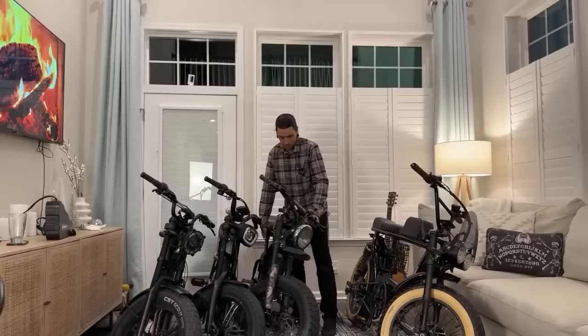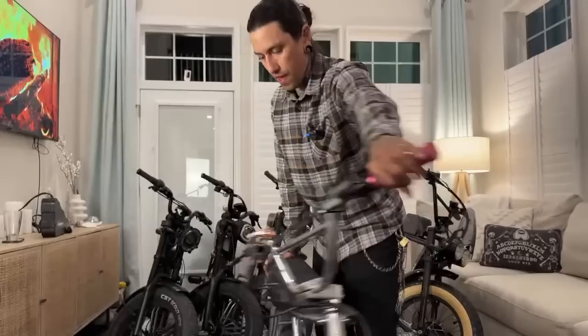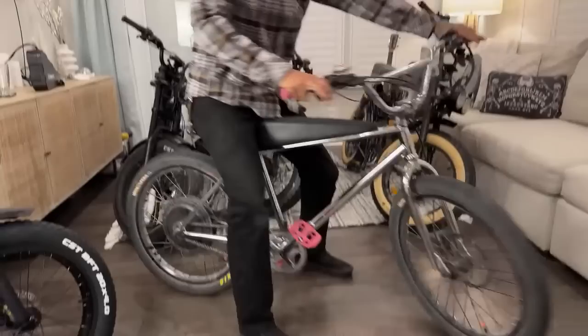Especially right now, since the whole pandemic stuff is over. Before, a lot of these bike companies were stressed out with how crazy things got with the pandemic and everybody hopping on e-bikes. People were out of bikes, couldn't get bikes, couldn't get parts. So it should be a lot easier.